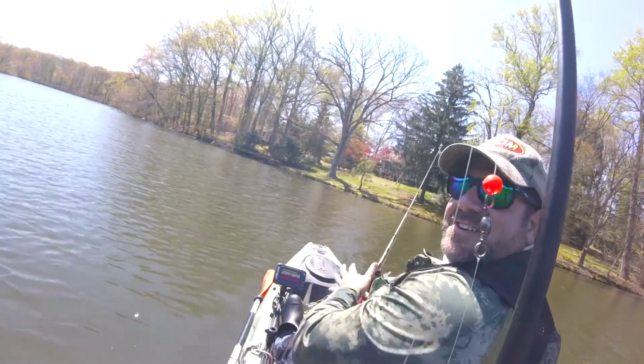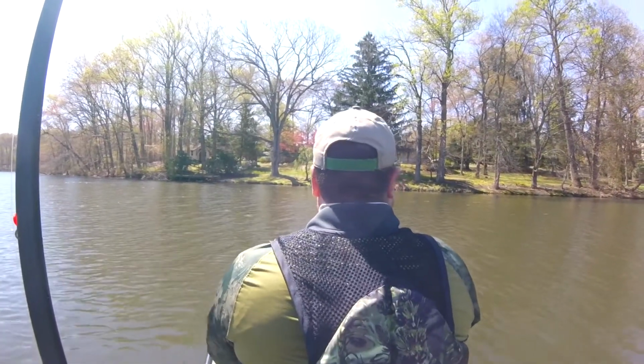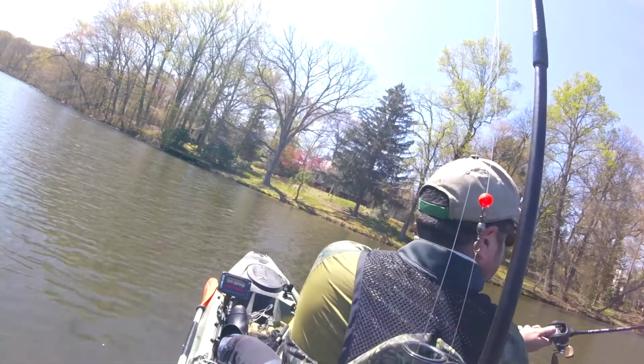Right, guys. Sorry it's a little bit on an angle, but we got one. First one on the boat. Skunk's out for the day. Purple and red crawfish.